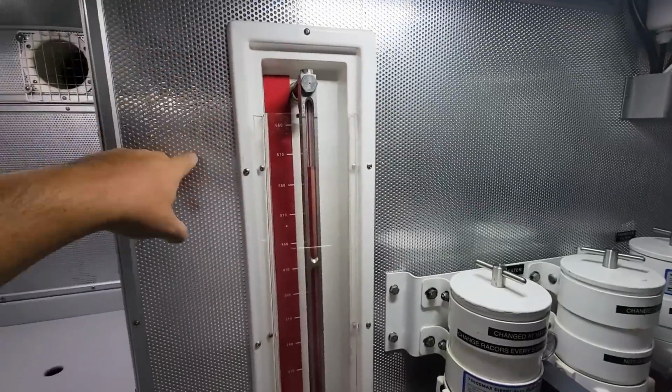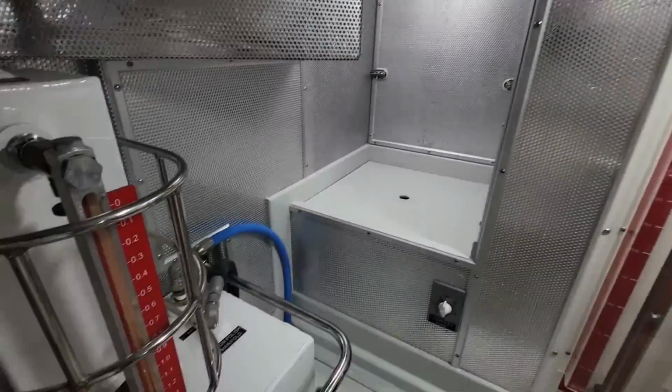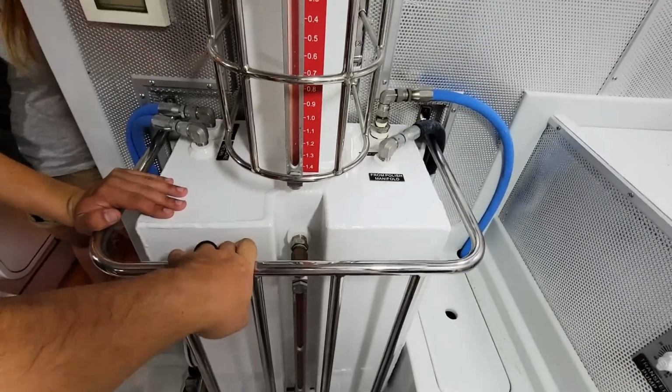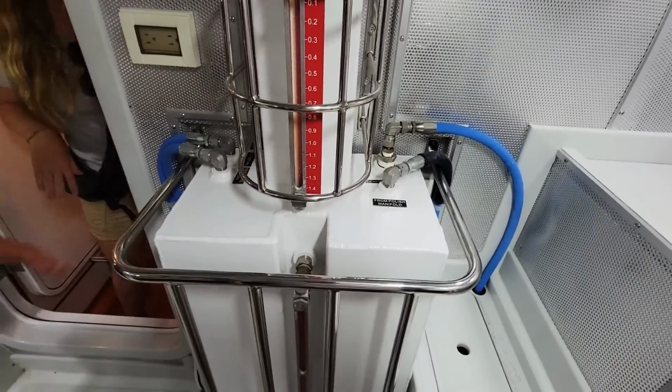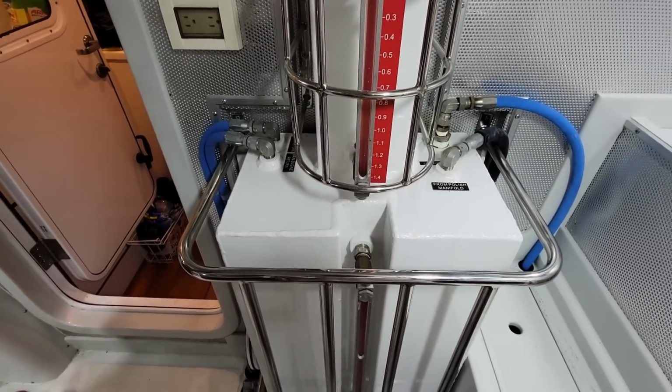And I know that this is the day tank here. No, the day tank is here. Is this the day tank? It's a gravity feed day tank. Oh, gravity fed day tank. And it has a water sensor in case there's some water in it. It's got a built-in water sensor.